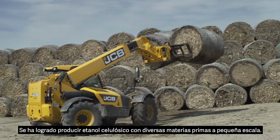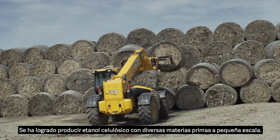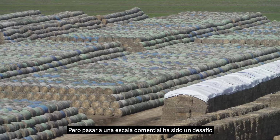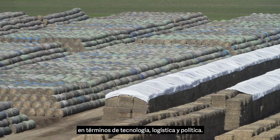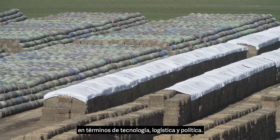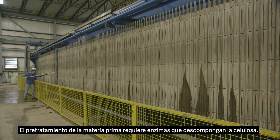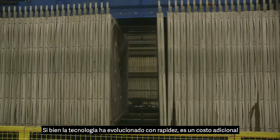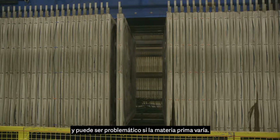Cellulosic ethanol has been produced successfully with a variety of feedstocks on a small scale. However, ramping up to commercial scale has been a challenge in terms of technology, logistics, and policy. Pre-treatment of the feedstock requires enzymes to break down the cellulose. While enzyme technology has evolved rapidly, it is an additional cost and can be problematic if feedstocks vary.